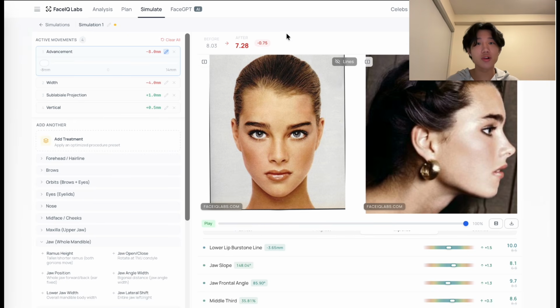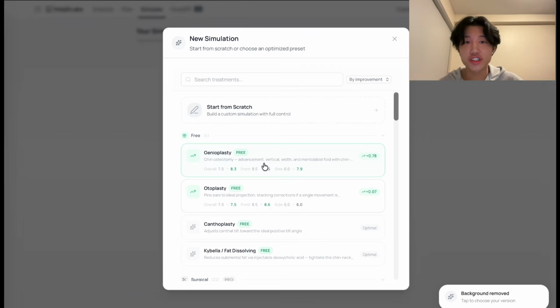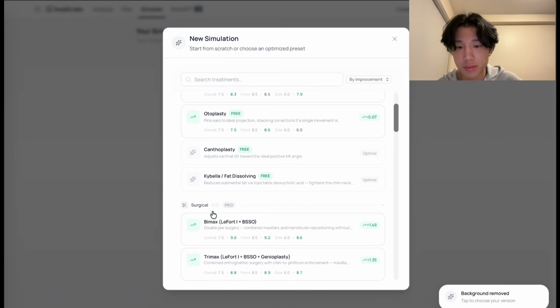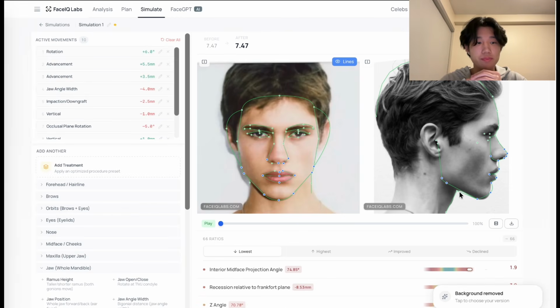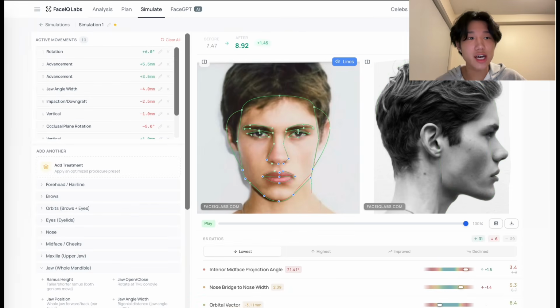I'll show you guys a face more interesting for the simulation. Here we have Archie Cranchier. He's an Australian model. Let's give him a Trimax. Let's see what he would get. Oh, that's actually sick. Look at his side. After Trimax, his side harmony went up by 2.68, and his harmony was previously 7.5. Now it's a 9. Look at this, guys.